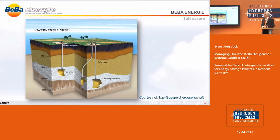When there is a lot of wind, these caverns can be filled, and when there is low wind or PV conditions, they can withdraw the hydrogen and go to hydrogen gas turbine plants, and generate electricity in times of need.